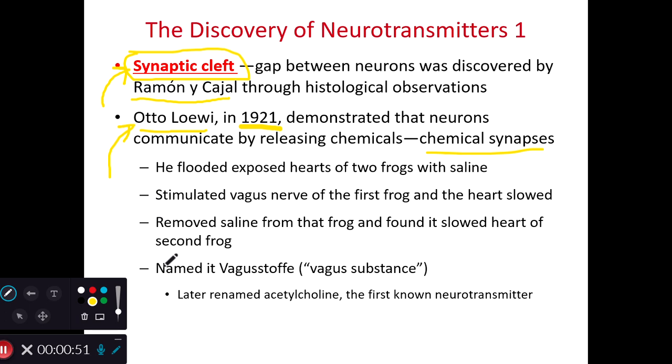Otto Loewi did some very landmark experiments where he took frog hearts and flooded them with salt water or saline. He stimulated the vagus nerve of the first frog, the heart slowed down, and then he removed the saline and found it slowed the heart of a second frog. In other words, that liquid that was around the heart in the first frog must have carried some kind of chemical from the vagus nerve to the heart of the second frog.